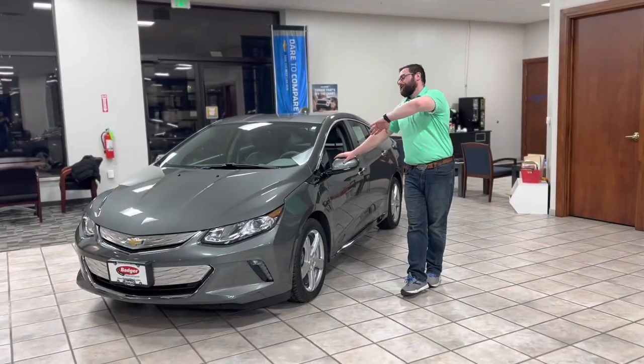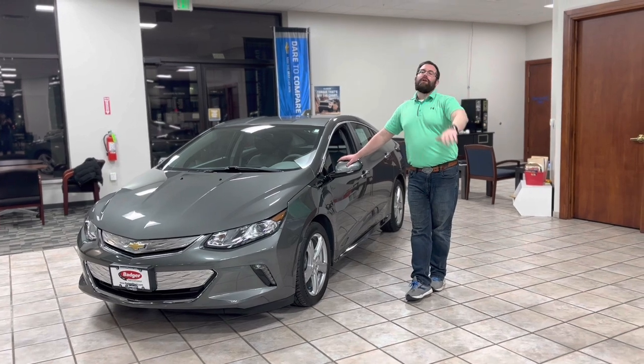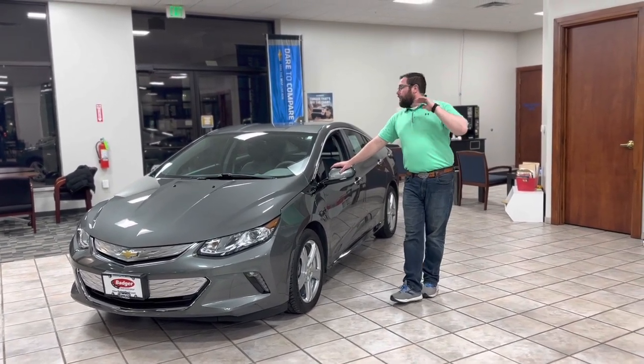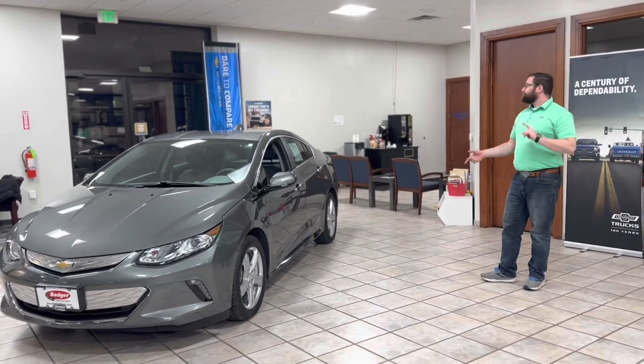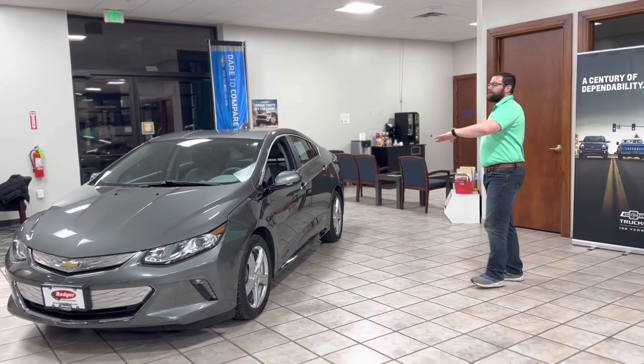So, as mentioned earlier, we're talking about the 2017 Chevrolet Volt. It's on sale for $20,836. Yeah, a really low mileage version. It has 40,000 miles, 300 and some. It was traded in here. It's just crazy low miles for a six-year-old car. We're going to go over some of the features on it.